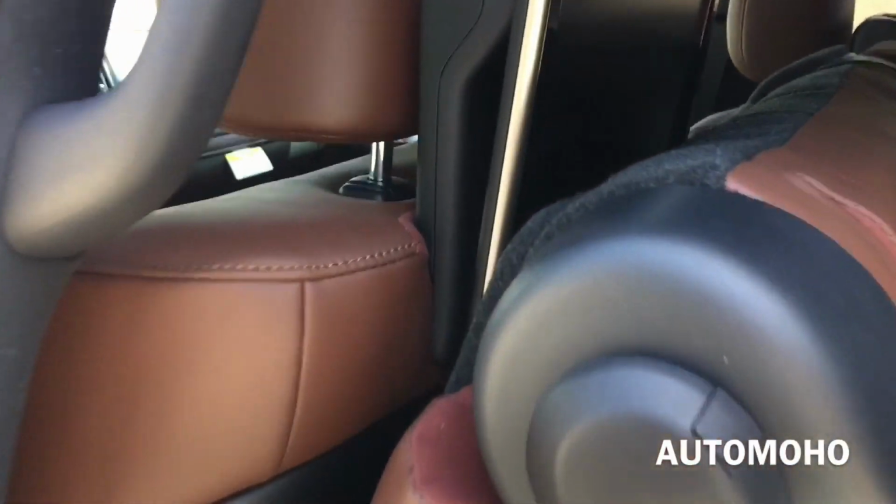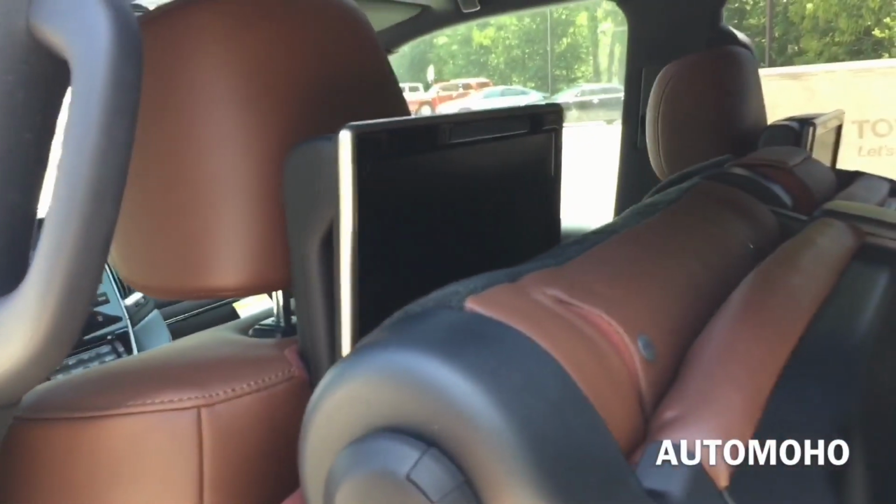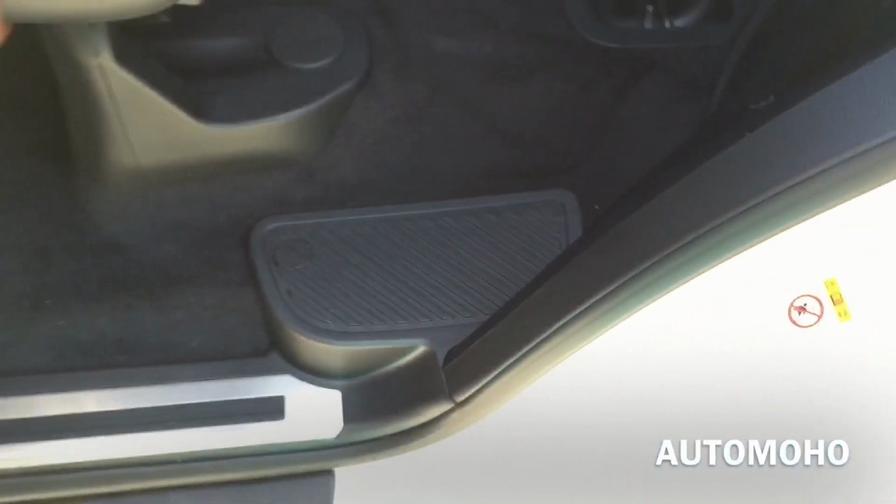Very nice. Alright, now let's check out the third row seat. To fold down the second row seat, all you have to do is pull that lever and then pull it up. But you're going to have to be real careful of the TVs right there, just in case you fold it up too hard and it might damage that screen. Once you have it folded, it's very easy to get access into the third row seat.